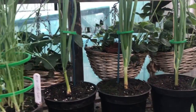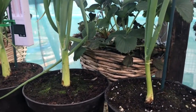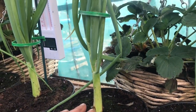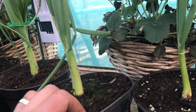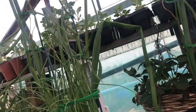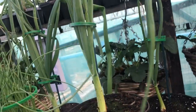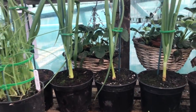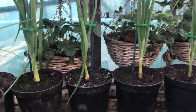The biggest one I think I've got at the moment is this one here. It's nice and thick, and it's getting there. Let's see if I can get this lifted up. I don't know if there's anything there. Look at that, look at them roots coming out the bottom of there already. That's going to need potting on again before long, but I'll have a look at that once I get sorted out, just to see what the root system's like.